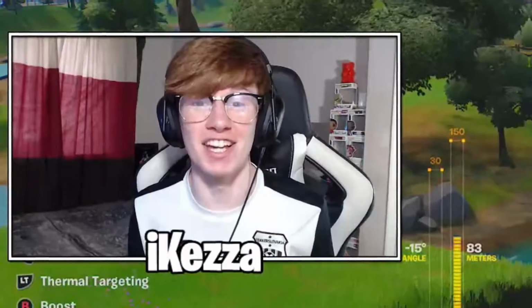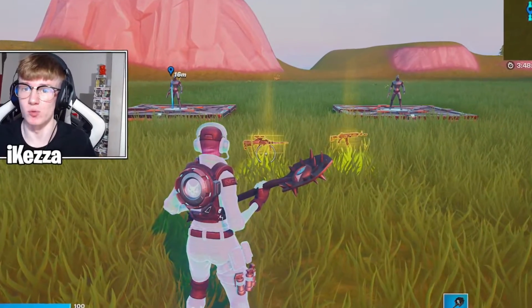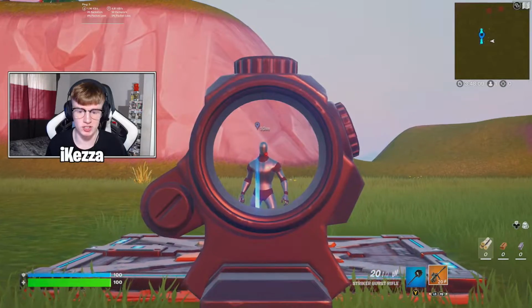This is actually low-key kind of crazy. Orcs can kill faster than Ranger assault rifles. We have an orc here and we have a Ranger assault rifle here. We're going to kill these guards at the exact same time with two different weapons. Right, we're going to start off with the orc first. 3, 2, 1. That was really, really quick.